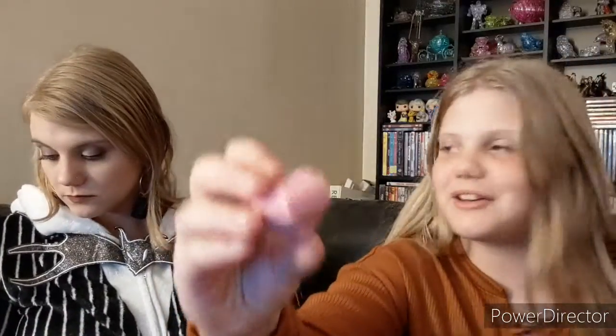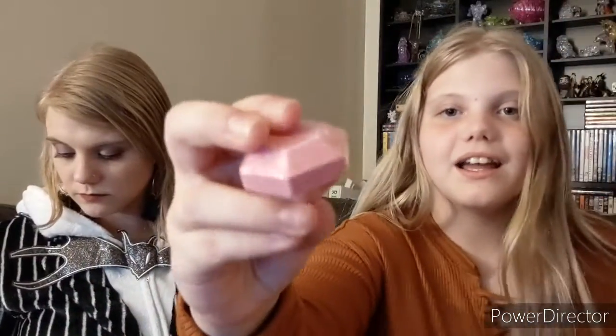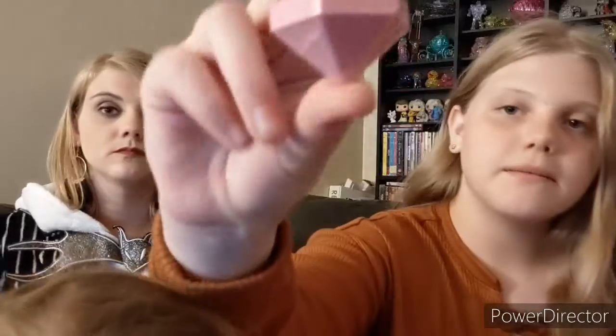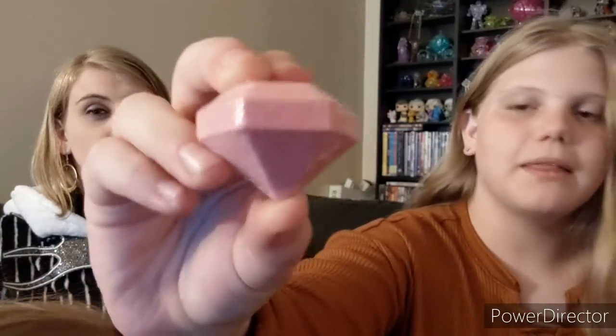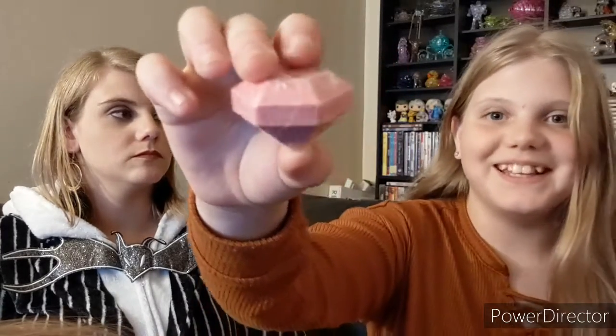What's this? It's chopstick or lip balm. It's a pink diamond bath bomb. Doesn't really smell like anything. Pretty. I'm sure it smells, just not through that. It usually smells. I'm going to try to smell it first. Okay, I smell something.